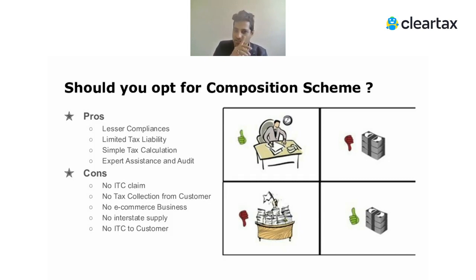And if you come to cons, the financial cons are much higher for a composition dealer. The first thing is no ITC claim. ITC का आप claim नहीं कर सकते. Whatever you have paid to your supplier is your cost. Though it is simpler from the calculation point of view, it has a financial impact. You cannot collect additional tax from your customer because he'll also not be able to take credit of that.